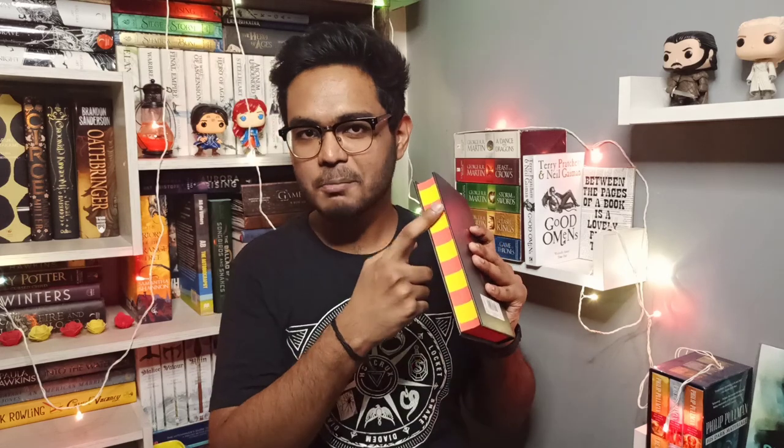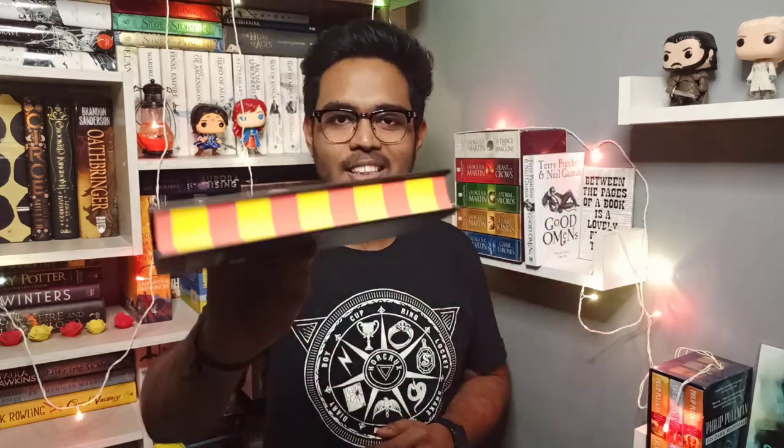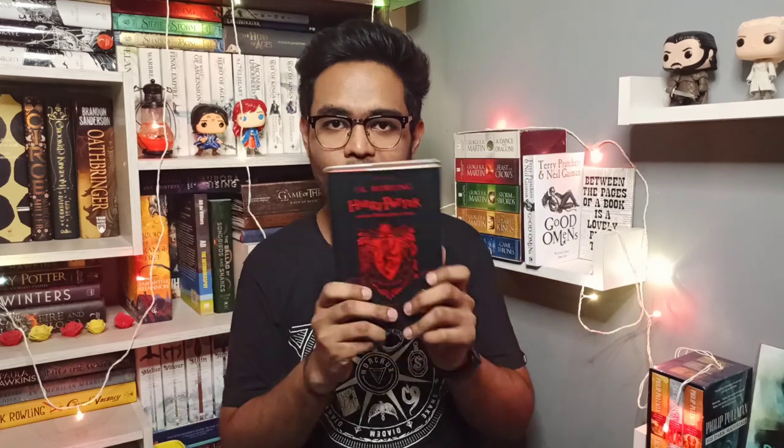Let's see what I have with me. So the next hardcover, you may have already guessed after seeing my thumbnail, and that is pretty obvious after seeing this kind of spine. So this is Harry Potter and the Philosopher's Stone, and this is a house edition of the same. You can see this is the Gryffindor house edition, and I don't have to actually talk more about this book because the majority of people are aware of this series already.